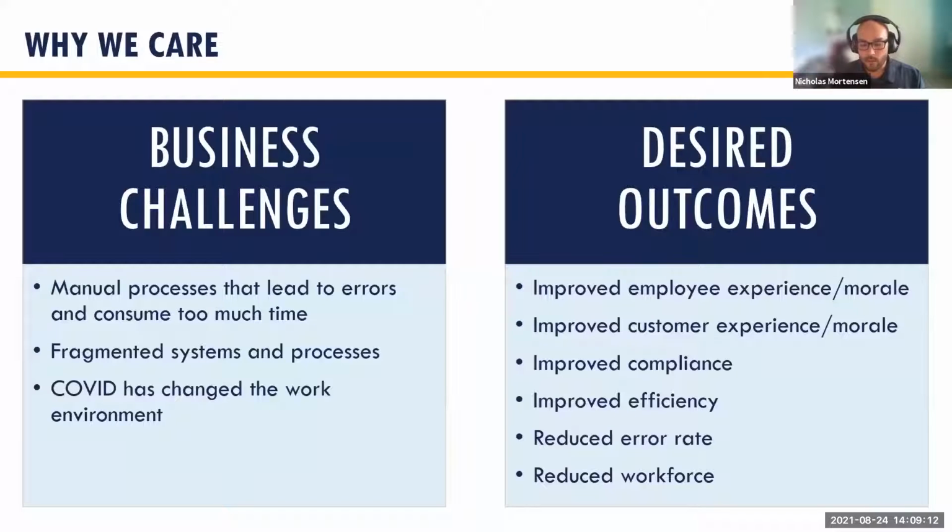And so when we were all in an office together, we could get away with a lot of stuff that no longer keeps the boat afloat when we're separated by state boundaries. It just is a very different work environment.